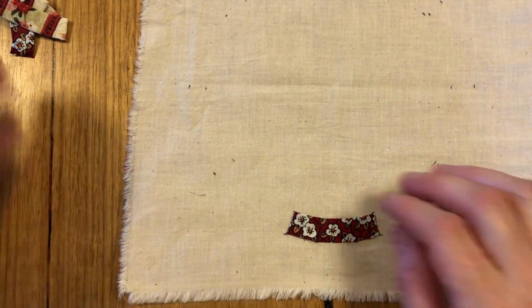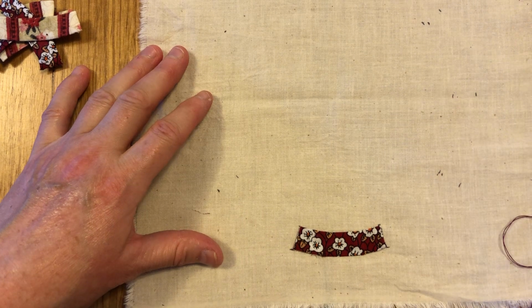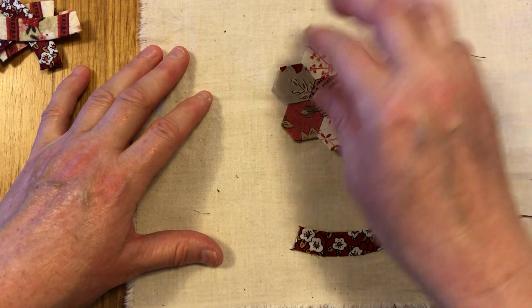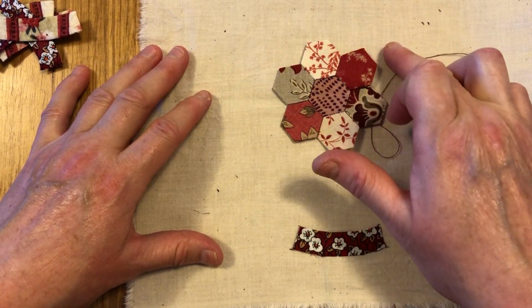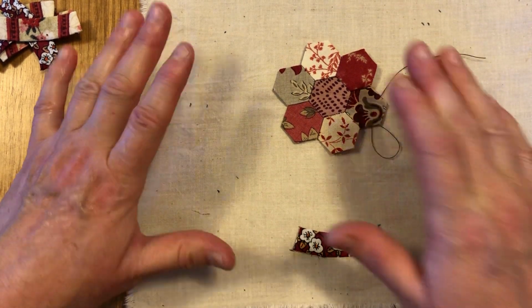So I will go away and get the pieces stitched down, finish stitching my hexie, and then tomorrow we'll come back and we will couch down the word joie de vivre, so joy of life.